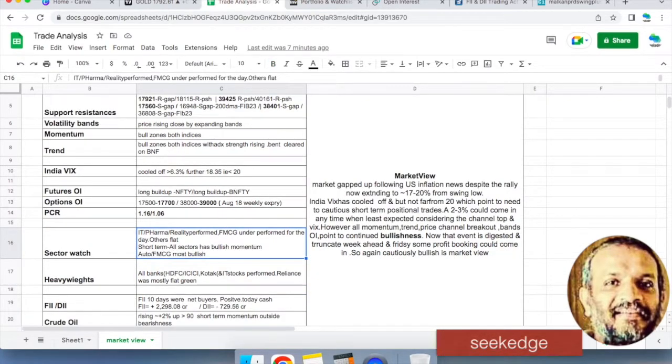Sectoral performance: IT and pharma did well. Realty also performed today. Overall, FMCG did not perform, and all the others, metal and others, were all kind of flat.